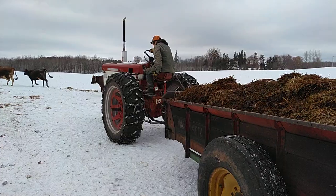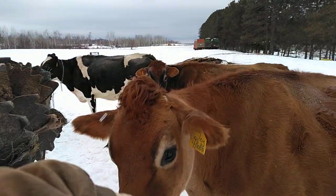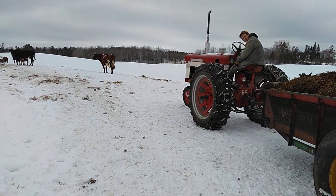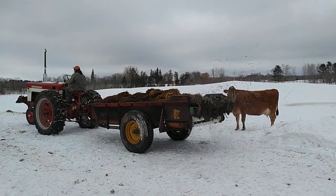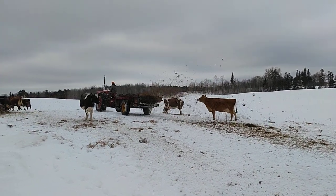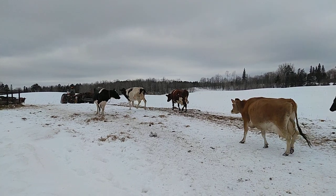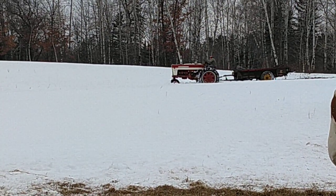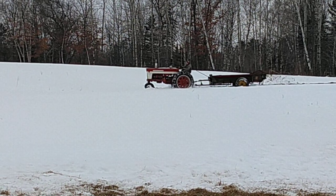Bailey. You're gonna get covered in poop back here. Deep out there. This is where a four-wheel drive tractor would really come in handy.